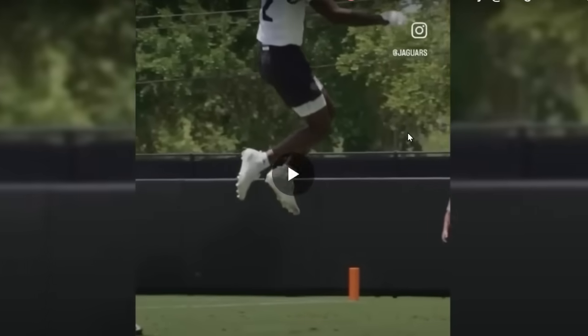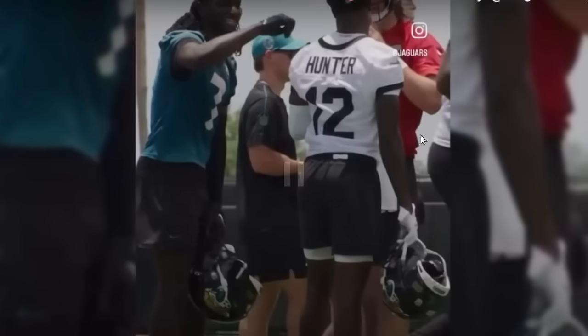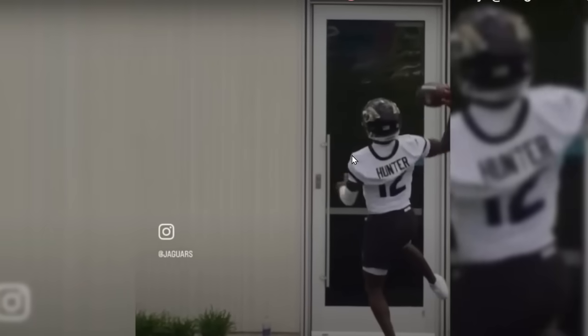The dude is levitating in the air, but we're going to break down everything you need to know about his defensive debut right here. You see Brian Thomas giving him a little pat on the back like, hey, he is playing both sides of the football right now, and he is already making a difference. So we're going to break down everything you need to know.